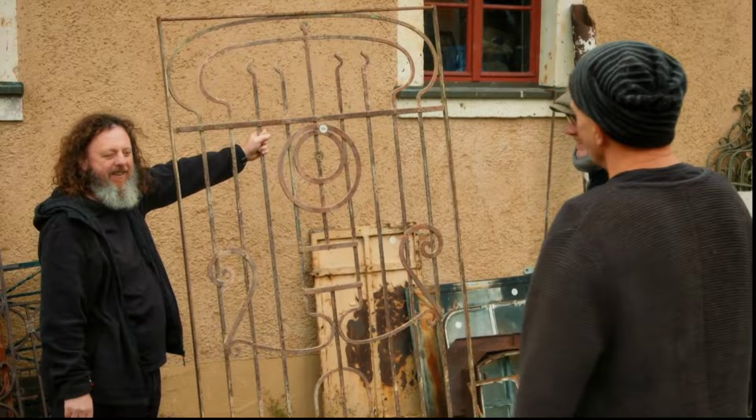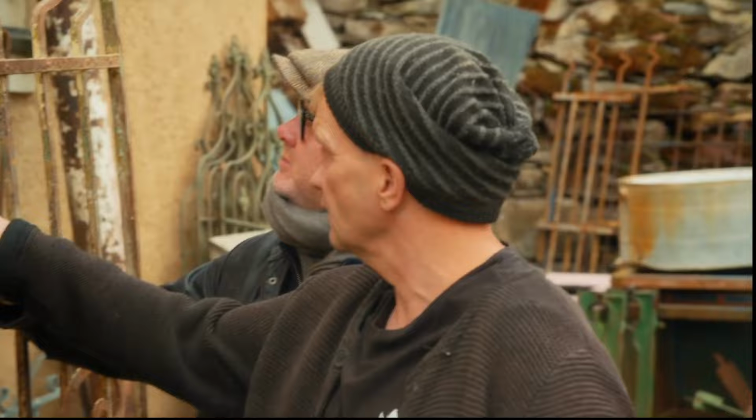The star is the 20. Is that 20 euros? This is 200 and this is 20.